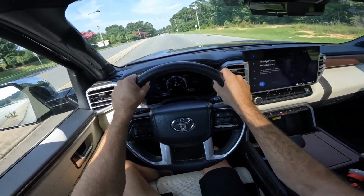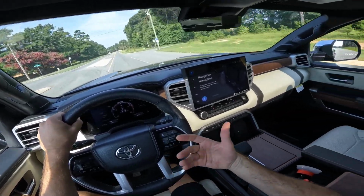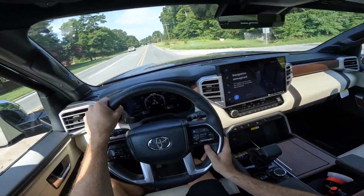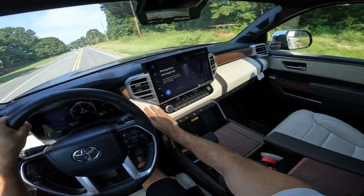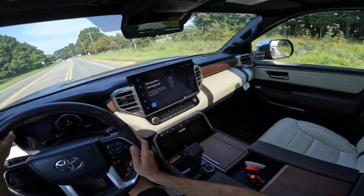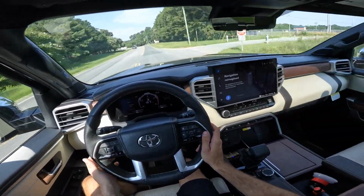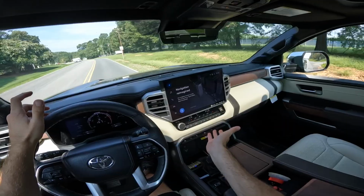And then just like that, we're back up to speed. But it drives very nicely. If you're looking for a comfortable daily driver, you want a few more creature comforts, like even some of the leather or the wood trim accents, you would get that with the 1794. But if you just want a nice truck to drive, something that's pretty simple too.